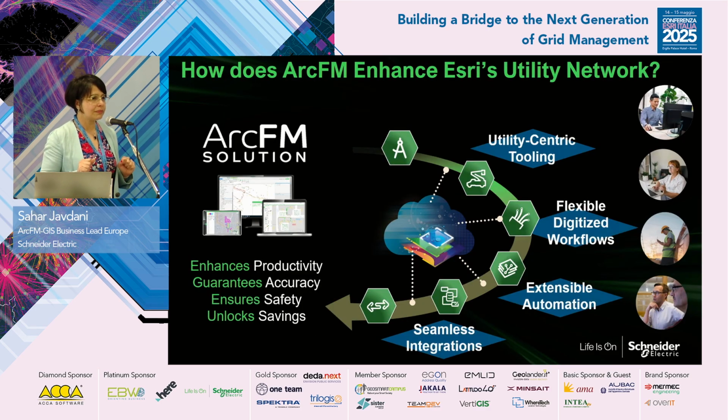Our persona-based application design, having in mind the user, and the different users in a utility, from design to field crews, editors, non-GIS utilities crew. They need GIS to do their work, to make important decisions. RKFM unlocks the capacity for them to do their job and to integrate the entire system to other systems, such as ADMS, DERs, asset performance management.